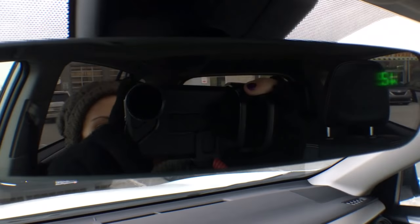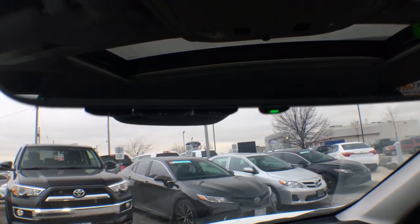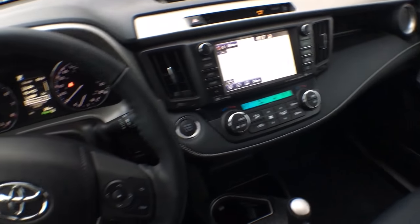And we do have an auto-dimming rear view mirror with a compass integrated right into it, as well as garage door openers just along the bottom of it here. Lastly, we have our dual overhead illuminated vanity mirrors, and that sums up the front seat of the 2018 RAV4 Platinum.